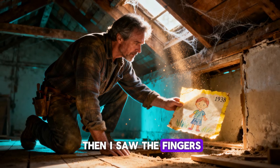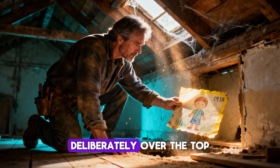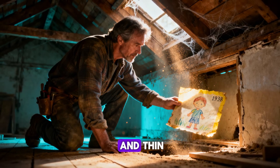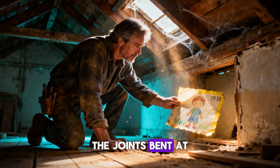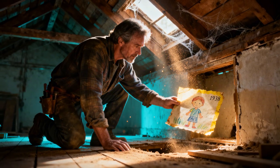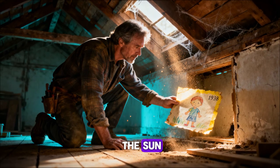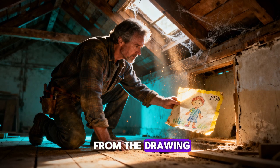And then I saw the fingers. Five of them. They curled slowly, deliberately, over the top edge of the window frame. They were unnaturally long and thin, like the pale roots of a dead tree. The joints bent at odd, sharp angles. They were gray and waxy, the color of something that had never seen the sun. They weren't the fingers of a man. They were the fingers from the drawing.